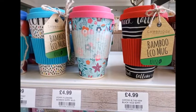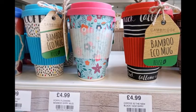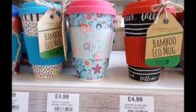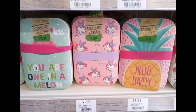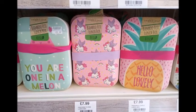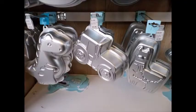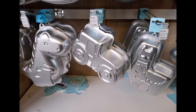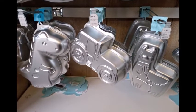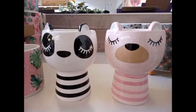These were also kind of cool. These are the bamboo mugs. Everyone's trying to get into the bamboo coffee mug trend. These were some of the ones that caught my eye. These were also kind of cute if you're thinking of back to school, or if you have the ability to take lunch to work or a fridge at work. If you have a kid's birthday coming up, these were kind of cool. You got the dinosaur, the tractor, and the llama. There were tons of other ones. They also had numbers ones as well.